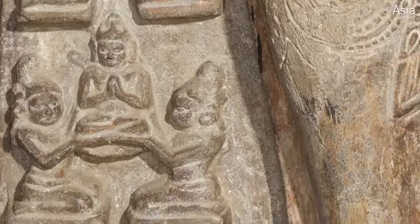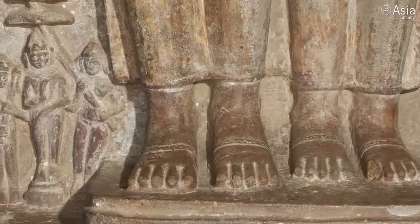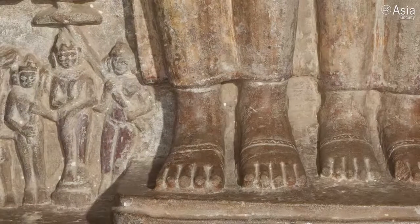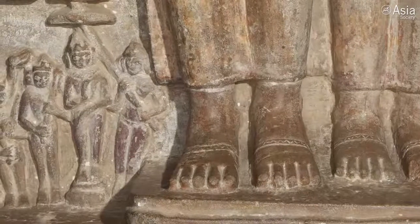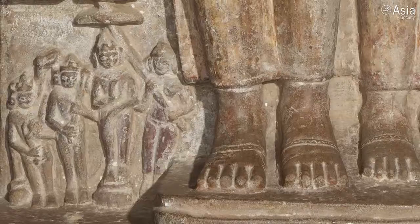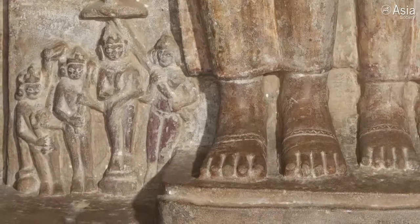Now, at the very base, by the Buddha's mother's feet, we see the standing Buddha in the center of this ensemble, shielded by an umbrella, a sign of royalty. Now, this represents the Buddha's first 7 steps.